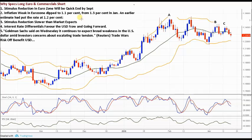Now keep in mind, the ECB wants to see 2% inflation. It's going backwards, not forwards. So stimulus reductions could be slower than the market expects. The central bank, the ECB, has already warned the market of this, and the market just isn't paying any attention. This often happens when the bullish fundamentals peak, okay?